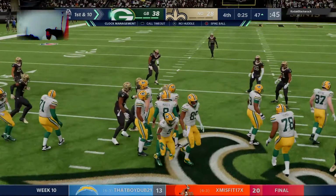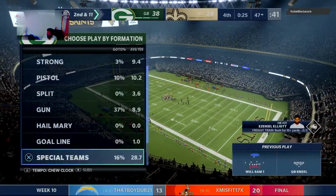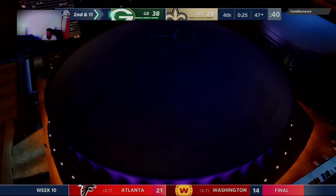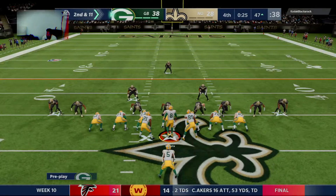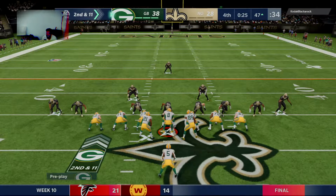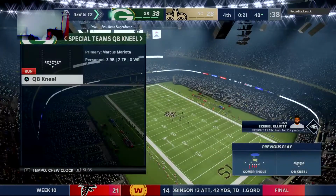The D can only stop it one more time as they take the knee. Now the Saints will use their third and final timeout as they'll stop it with 25 ticks remaining on the clock. Mariota with a knee to the ground, and that should be it.